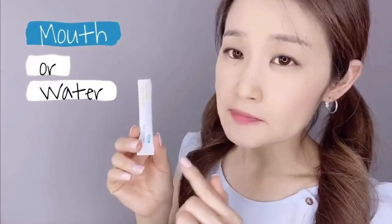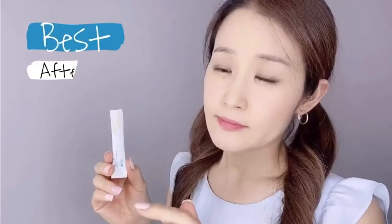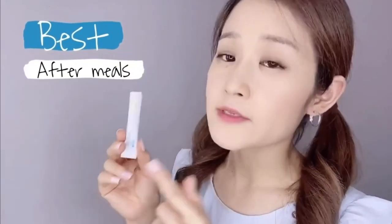You can take this by mouth or put it in water. Best time to take this is after a meal. This definitely helped me when I felt nauseous with indigestion and also stomachache at times. I always carry this wherever I go, just in case I'm indigested.